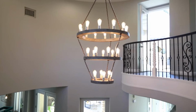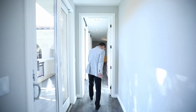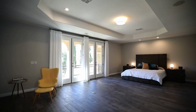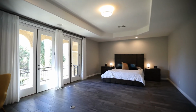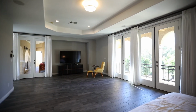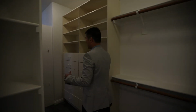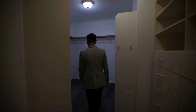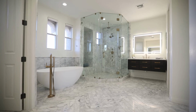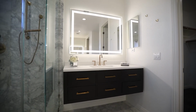Now let's go into the primary bedroom. And of course you have these beautiful wood tile floorings, and then your primary bedroom. So from primary bedroom, we're gonna come through the closet. You got some custom cabinets. Then there's another entranceway to the bathroom. Marble flooring, all the way from flooring up to the shower, double vanity, floating vanity, beautiful.